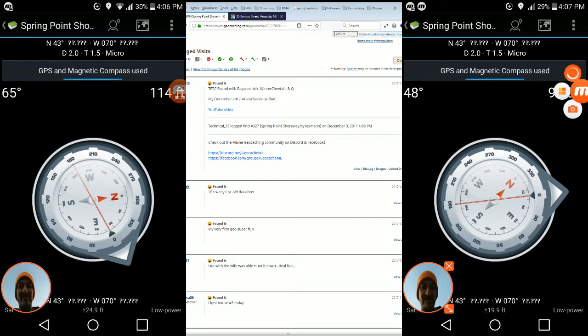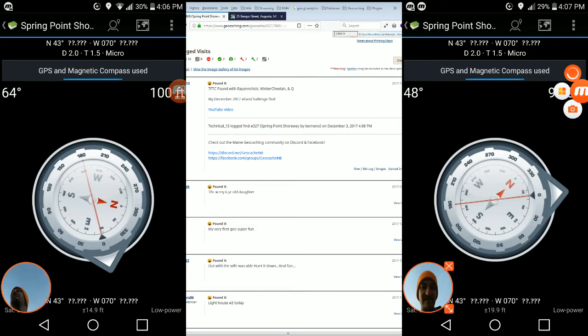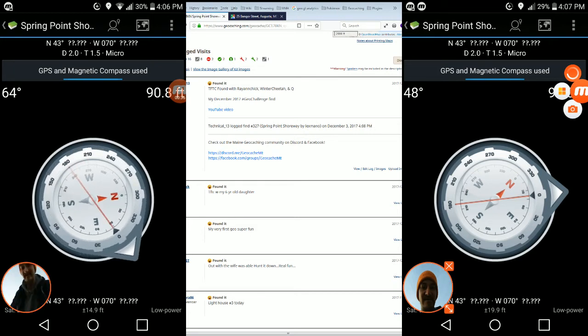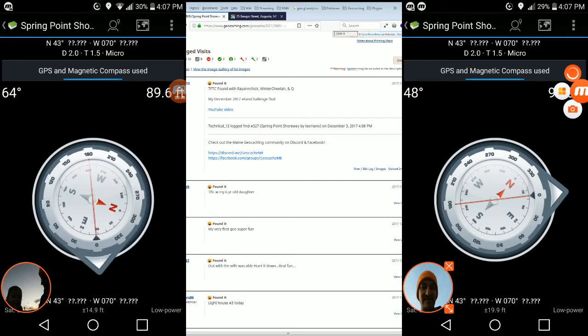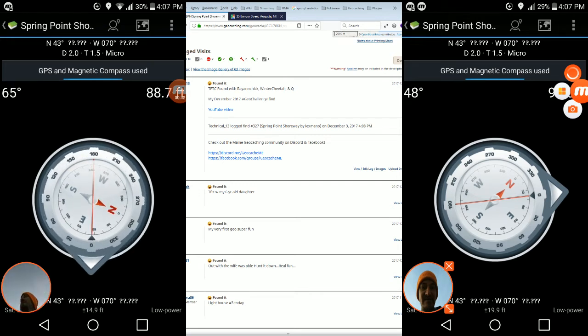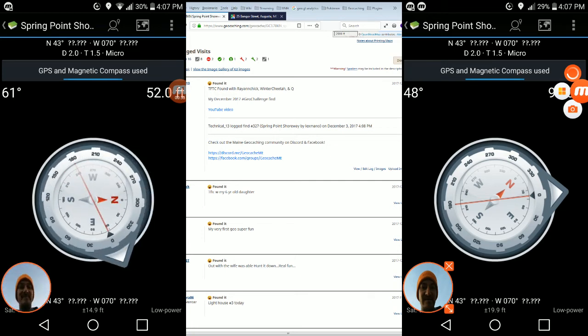I'll have to do some video editing to cover up the coordinates. Which I've done. I've got my little boy with me for the challenge. My 6-year-old and her mother are out doing another cache over on a long pier over there towards the lighthouse. Let's see what we can find here.